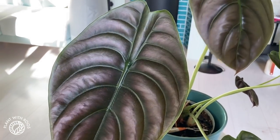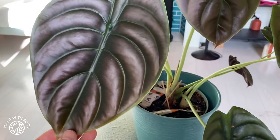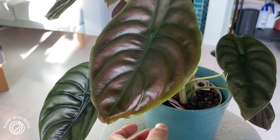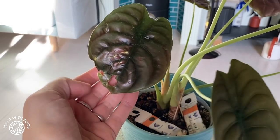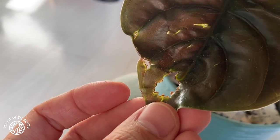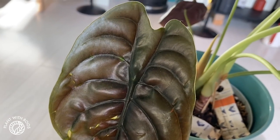This plant has grown a lot. It also had a bit of a struggle for a while because, like I said, it had spider mites and a lot of the leaves came out like this, very damaged and weird looking. It's actually also very dusty because it's in my kitchen. It probably gets some grease on there and then the dust just sticks to it.